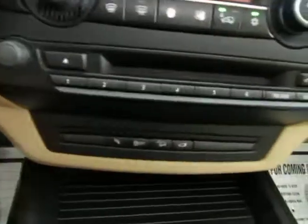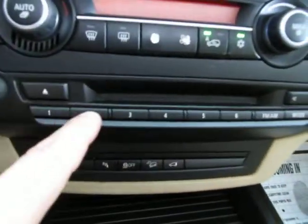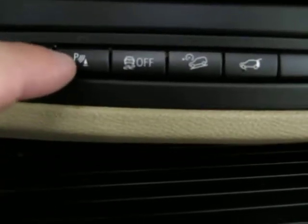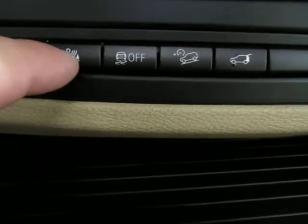Let's see here. Okay, you got it. This is a 6-disc CD changer. Okay, and your preset stations are also here. So you can switch here, or you can navigate from here. This one here is to disable the parking sensors. It does have parking sensors on the rear bumper.